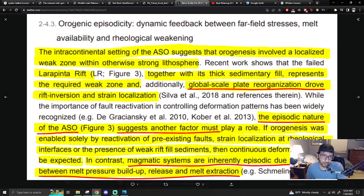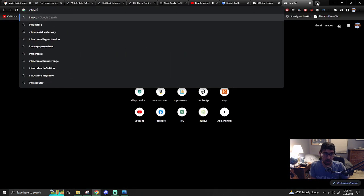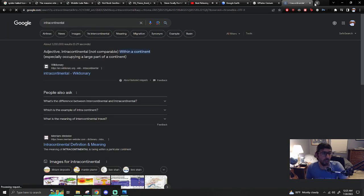Okay, so orogenic episodicity, dynamic feedback between far-field stresses, melt availability, and rheological weakening. The intracontinental, so like in the middle, I believe, is intracontinental, within, yeah.